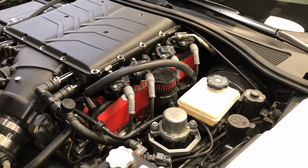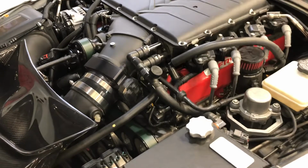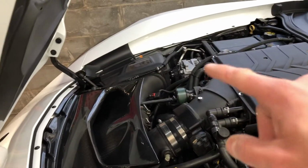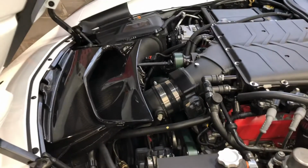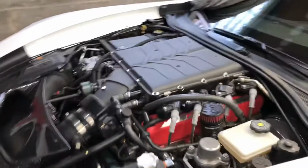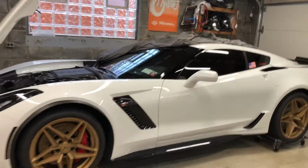And no other real additional mods. So we did the cam, smaller pulley, throttle body, kept the same meth injection, same GM Performance exhaust. I've not upgraded that, or the GM Performance intake, that has not changed. And then some other little dress-up pieces. You'll see there's a carbon air duct there, and carbon ducting in the hood, but those obviously don't add any horsepower. And got that back in February, and I'll show you the dyno graph from that.